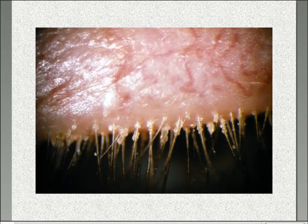I will show you a little close-up here. This is looking a little closer at that lid margin. You can see at the base of all the hair follicles, there's that crusty stuff. And the lid margins are also a little bit red. So you can often see this without using any fancy device. You just look closely at somebody's eyes, and you can see this stuff going on.